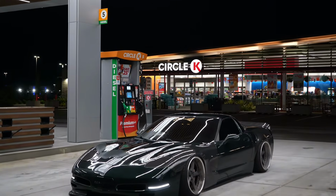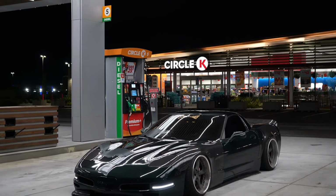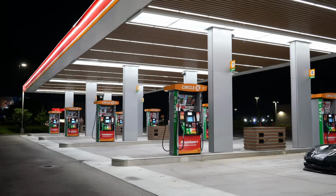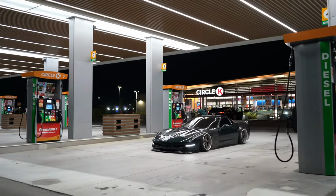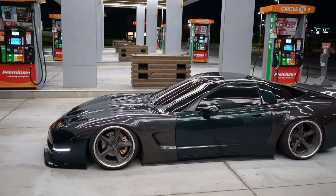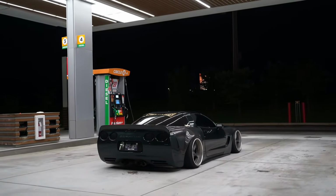Man, these spots are so good. This is the third spot. This is Circle K. I'll put a screenshot right here. And this is just such an incredible spot for lighting. This gas station is one of the best gas stations I've ever seen. Not much more to say. This is just such an awesome spot. But let's get to the next spot, which is equally as good.